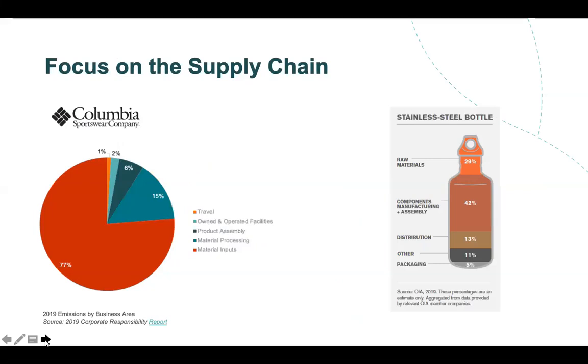Just to illustrate this, two examples. You can see on the left-hand side, Columbia Sportswear. We'll hear from Joleen on the webinar about this, but over 90% of Columbia's corporate footprint in terms of emissions comes from the materials that they choose, how those materials are manufactured into products, and before that, how the materials are processed. And I would say that's probably the norm for most apparel and footwear companies, that over 80–90% of the emissions sit within the materials. And on the right-hand side, just for a different type of outdoor product, a compilation of emissions for a stainless steel water bottle. Here you can see that over 70% of the full footprint comes with the materials and how those materials are assembled into finished products. And so we know that supply chain emissions are really the biggest piece, and that's what we're going to talk about today.